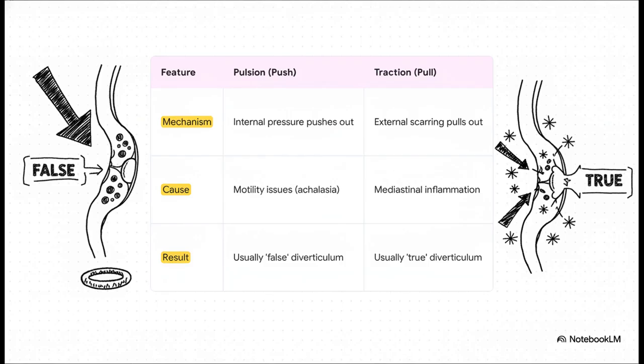This is caused by something on the outside, like inflammation or scarring from an infection, that literally pulls the entire esophagus wall outward, creating a true diverticulum. Push versus pull. Simple as that.